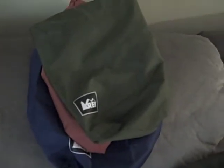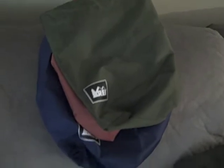Something else I have on hand here, just to put all my stuff in, are these REI storage sacks, these little ditty bags. These are like $15 for a package of 3 at REI. They're not dry bags. They're not waterproof, but they work, and they keep everything organized in your pack very well.